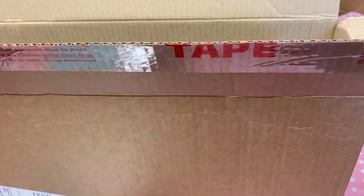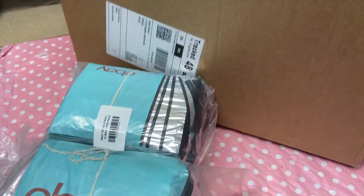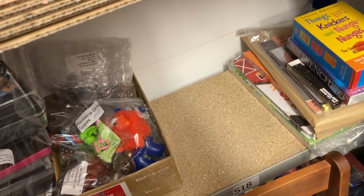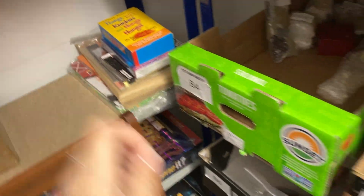I've just bought these. I've not even been using my vouchers really, because I weren't doing eBay. I've sort of forgotten about them. So just got some little bags for jewellery this time. Trouble with them vouchers is they run out, don't they, if you don't use them. So that's that.